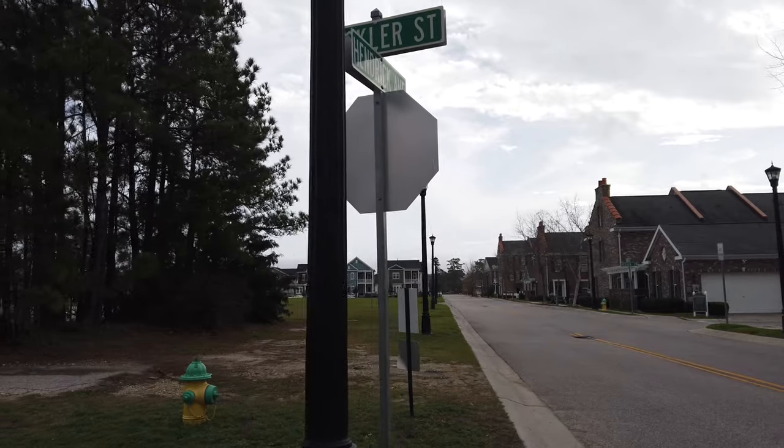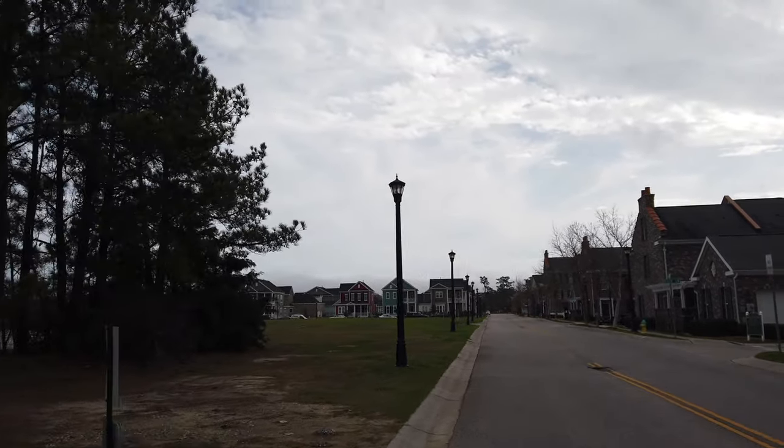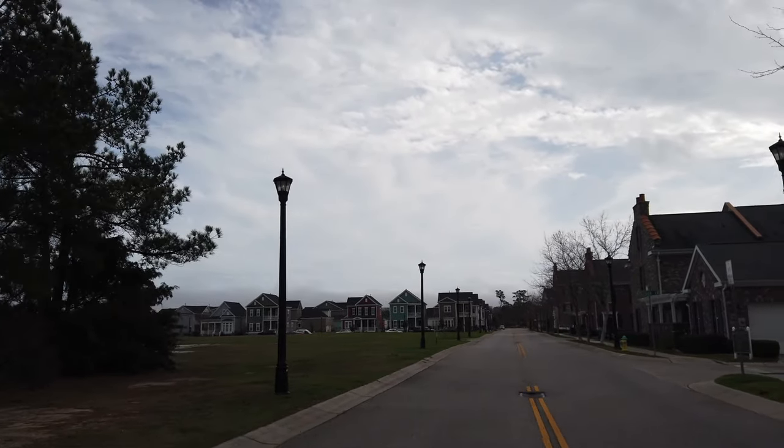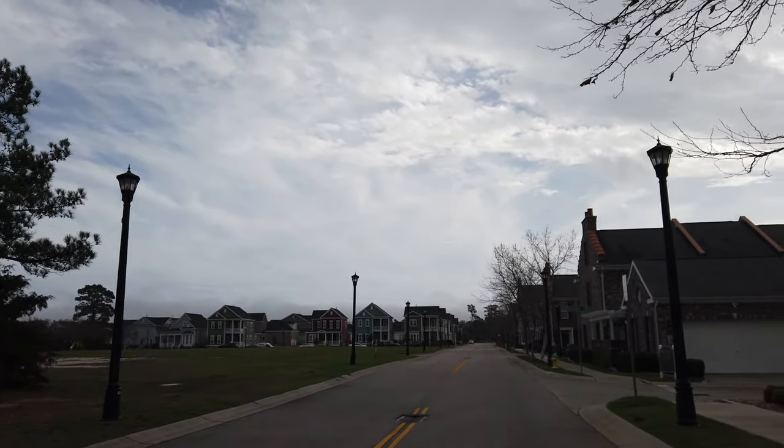Once a year or so, I visit what some would call major attractions in the Myrtle Beach area and give a tour of the location. Today, we're going to be taking a walk around the Market Common.